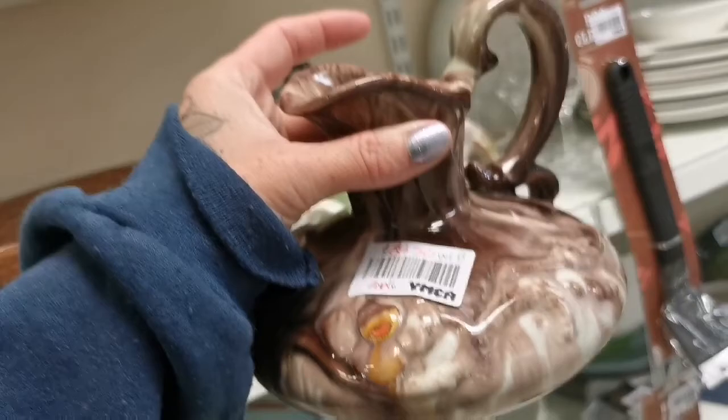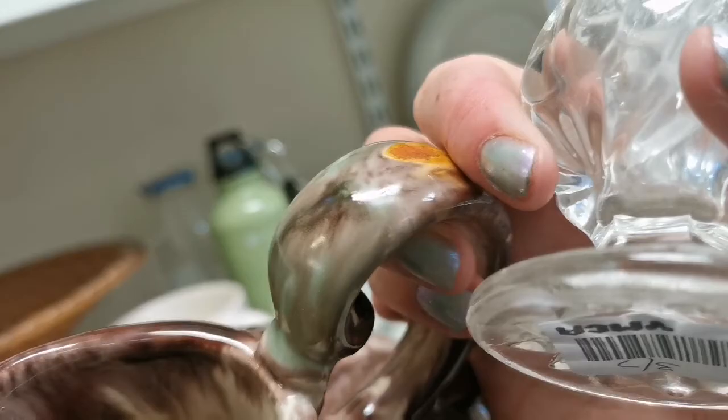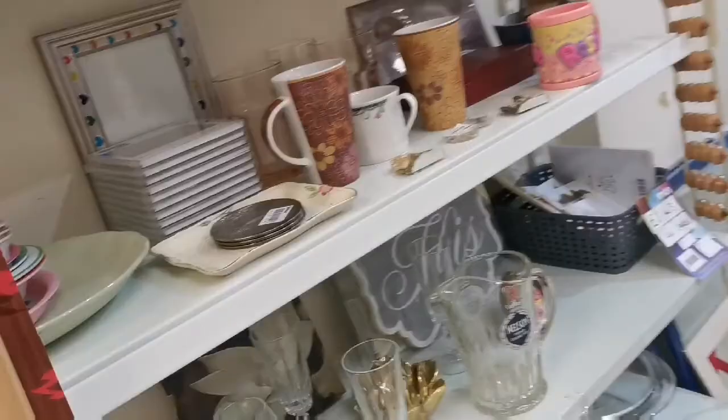And this is a West German jug. I believe that's called drip glaze. But I just really like the colours, and the shape was really unusual, so I picked that up as well.